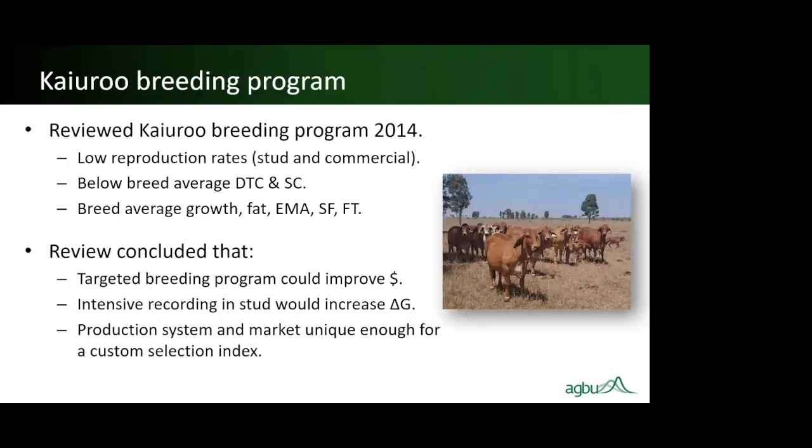So following a review of the Kairu breeding program, it was identified that, like a lot of breeders of tropical cattle, low reproduction rates were a key limiter of productivity and profitability for the herd. Because the herd had been so well evaluated, we were able to benchmark them against the Brahman breed pretty accurately and identify that they were below breed average for days to calving and scrotal circumference, and about breed average for our growth, fat, muscling, tenderness and temperament traits.